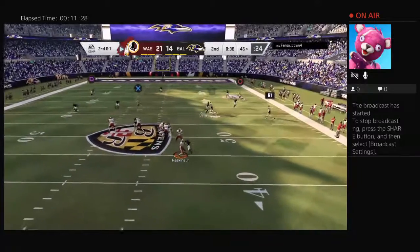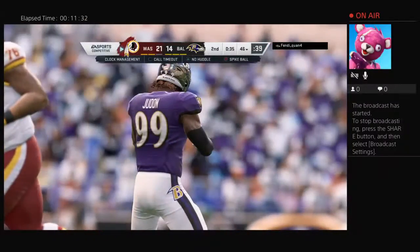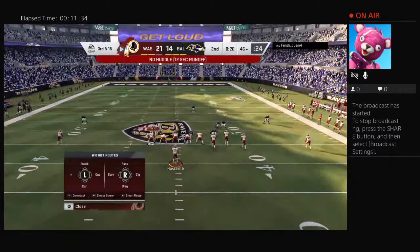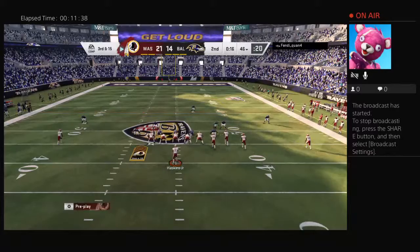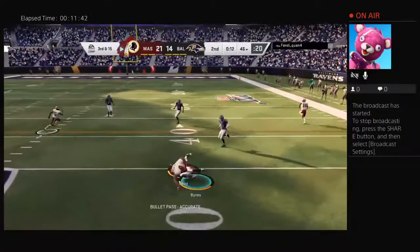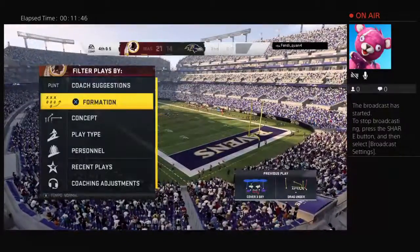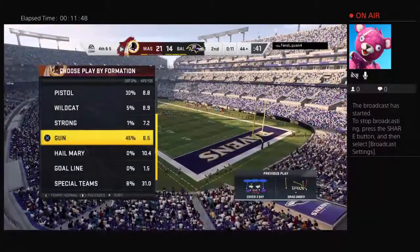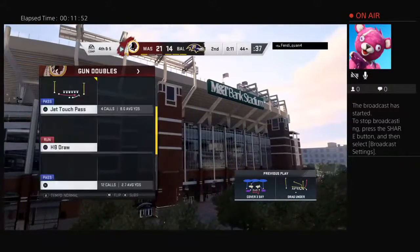Throwing again on 2nd down. Haskins under pressure, and he will go down. Sacked back at the 46. Marching in for the sack, Matthew Judon. From the gun, Haskins on 3rd down. This one complete to Jordan Reed. Now Washington going to use the 2nd of their 3 timeouts as they stop it with 11 seconds remaining in this first half.